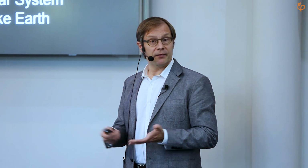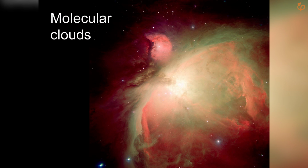How common are potentially habitable planets like Earth? And then, ultimately looking towards the future, we'd like to say something about how common planets are that have really habitable conditions and potentially have life. So where do we start? Well, we start with where the protoplanetary disks that give rise to planetary systems come from. These come ultimately from the regions of star formation that we see within our galaxy.